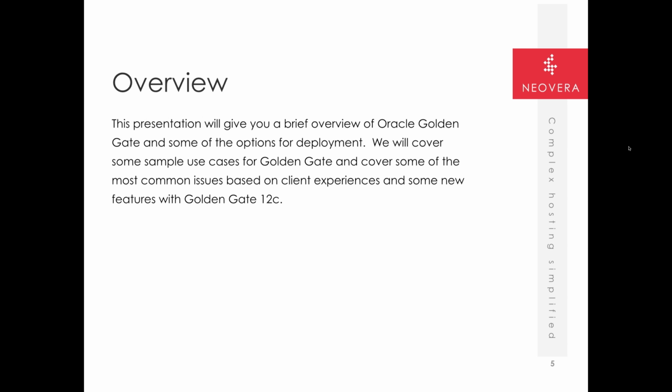A little bit of an overview. We're going to cover an overview of the Golden Gate architecture and some of the options for deployment. We'll cover some of the use cases for those deployments that we've seen, and some of the issues that we've seen with those client experiences. And then we'll cover a little bit of Oracle Golden Gate 12c, some new features in that, and actually some performance increases.